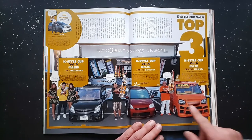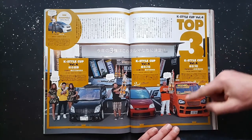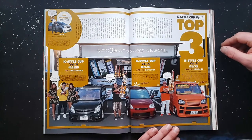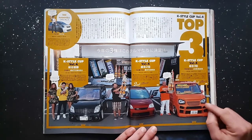That's an HA36, as you can tell by the lights. No, it's not. What the hell? Yo! This is a DA63T, and he's put Alto lights in the front of it. Wow. Holy crap. That's a lot of work. Damn. All right, hats off, sir.